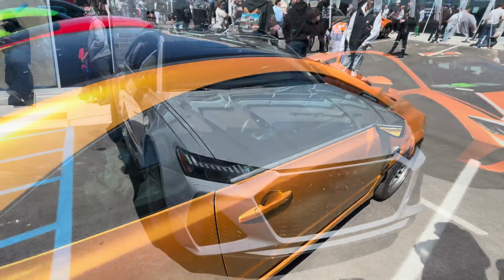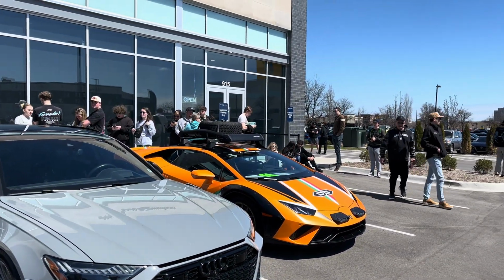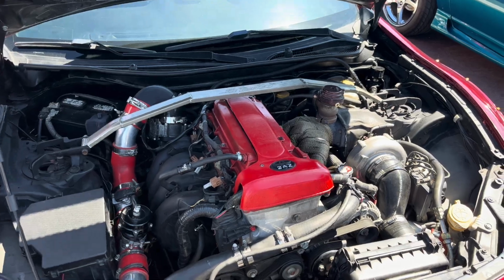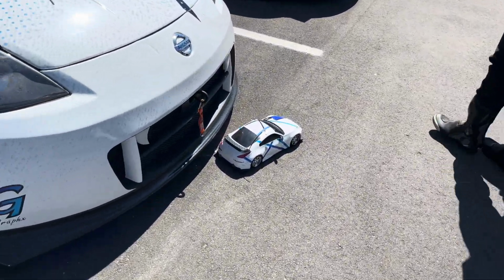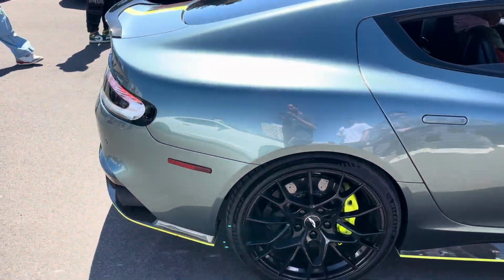What is this thing? Boston wheels on the RS6, next to a Huracan Sterrato with an extra tire mounted. Very cool. Mini Cooper S Roadster on Rotas. They did, what is that guy's name? It's like a Swedish dude. He's a drifter. Z from the last meet, but now they've got the Mini Z in front of it also. AMR Rapide. That's a cool car.